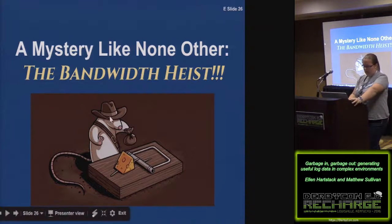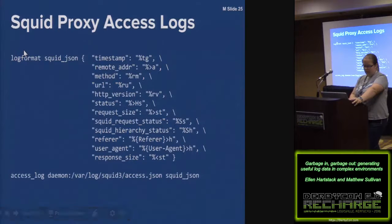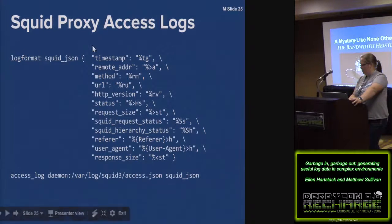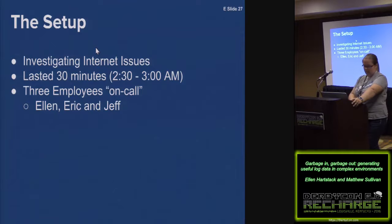Cool, so this is our little made-up fun story that we went through to give... What are you doing? I bumped the mouse. Yeah, the mouse wheel scrolls. Wow. Yeah, it's really sensitive. And we see what you did there with the mouse graphic. Yeah, it's the best text ever.